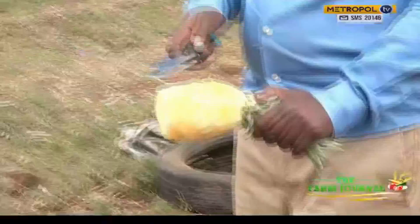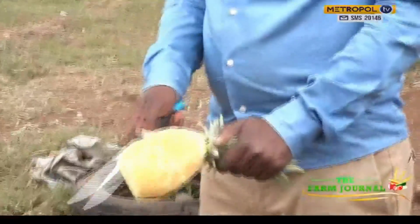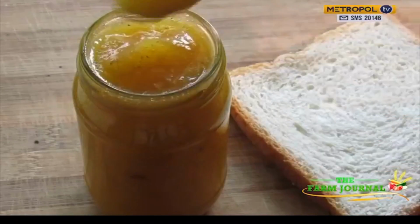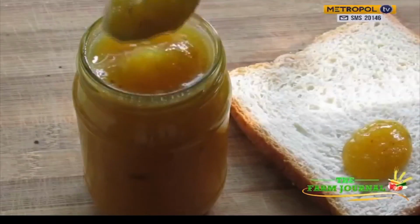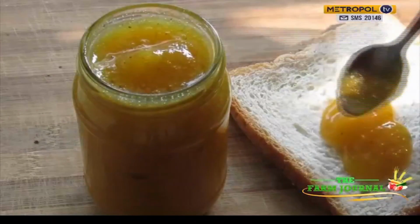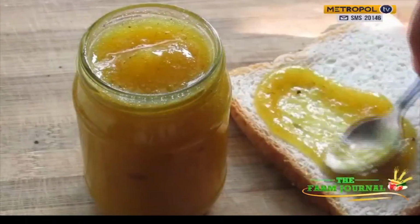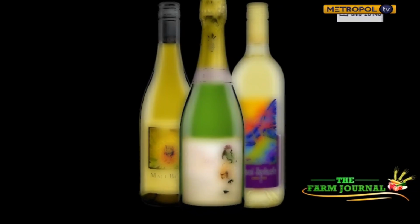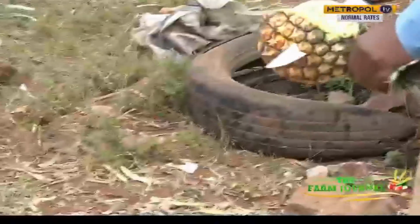Fruit can be eaten raw or as juice extract, and the pulp can be made into jam. It can also be made into pineapple wine and pineapple vinegar. The byproduct is then fed to cattle.